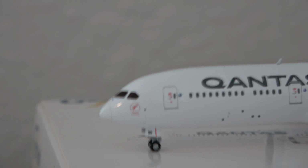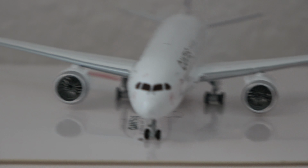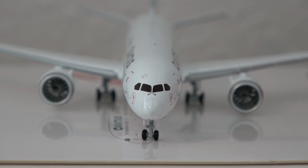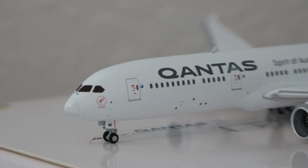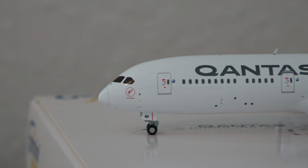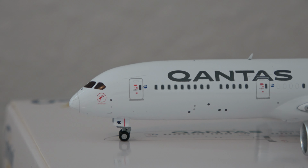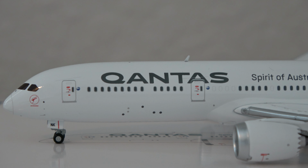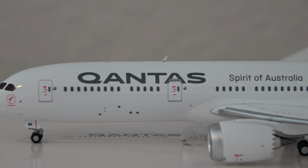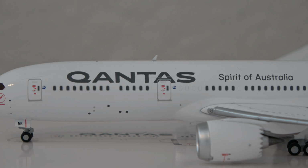NK down there on the nose gear door. Kind of looking at it this way, the nose gear is looking alright, not too bad. It looks a little bent, a little crooked, but that's not too bad. Anyway, good detail around the cockpit there in the nose. Got the L1 door with the little One World logo next to it. The updated Qantas titles in this gray and a bit different font. Got the L2 door, again with the little One World logo right next to it, looking nice.